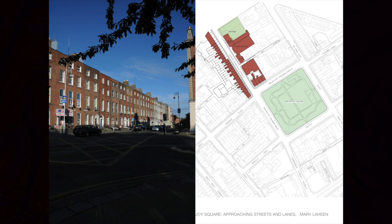You can see on the plan there that it still has the urban grain of the city. I'm talking now about the west side of the street. So these houses, I'd say about 50% of them have got historic fabric. They're very well looked after. The other 50% are in poor condition.